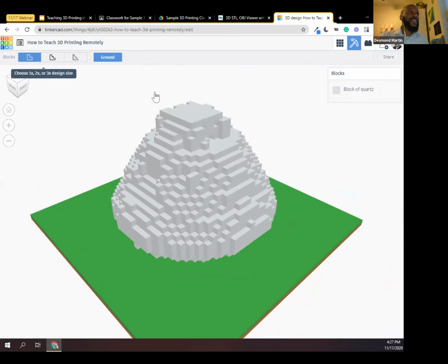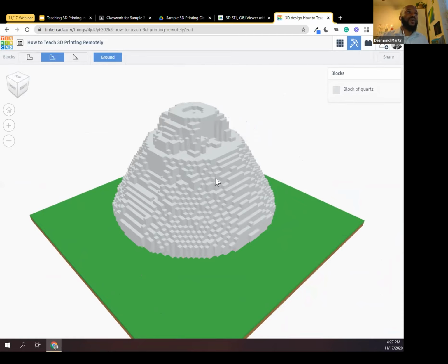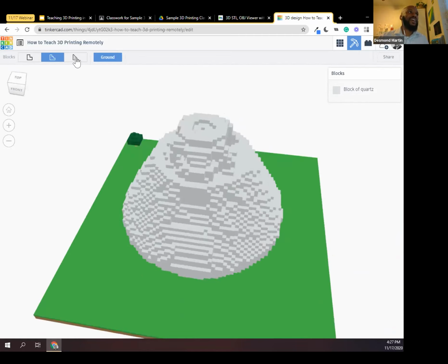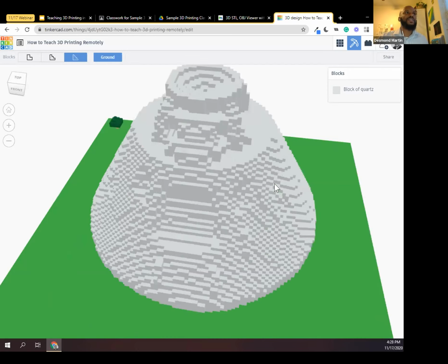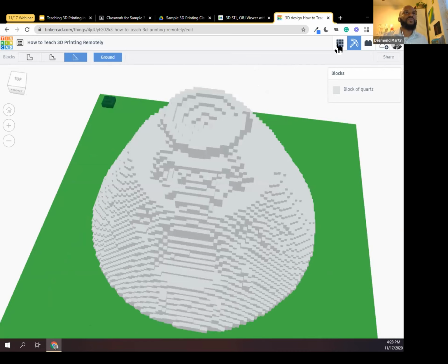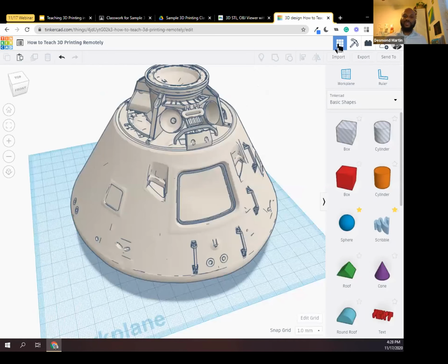In very much the same ways that they might with Legos: 1 degree of fidelity, then the 2nd degree of fidelity, and then this 3rd high fidelity model that looks much more like the original model that we had. So we've got options for our students.